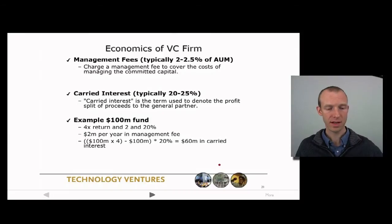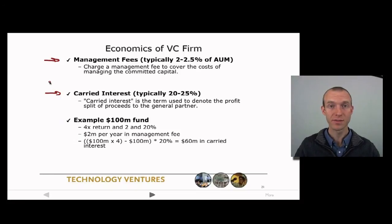So the typical economics of the VC firm looks something like this. The VC firm raises a fund. That fund might last somewhere between 5 and 10 years. The partners in the VC firm get to draw what's called a management fee, typically 2 or 2.5% of the funds under management, or the assets under management. They also get a piece of the carried interest, so they have some incentive to invest in profitable companies.